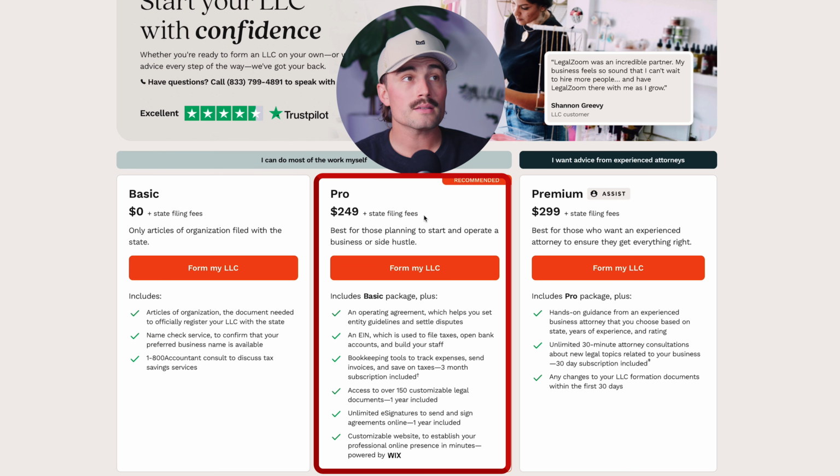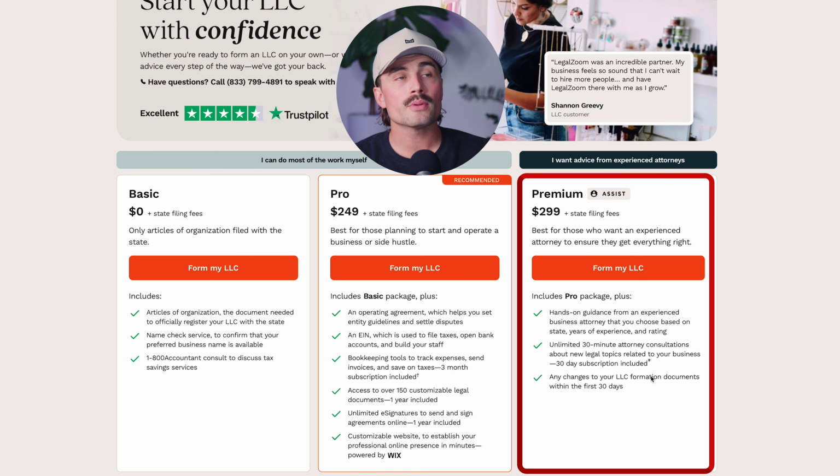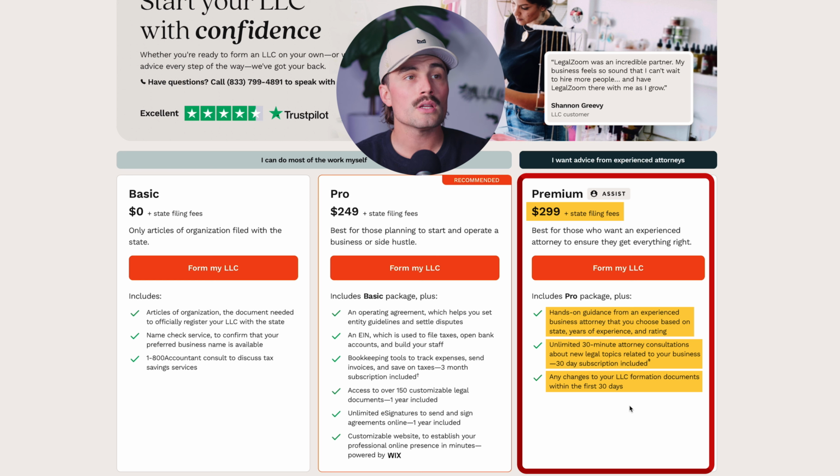The Pro plan does come with an operating agreement as well as an EIN, bookkeeping tools, access to over 150 customizable legal documents, unlimited e-signatures for the first year, and you get a customizable website powered by Wix. Now this one costs $249 plus state filing fees. And then there's the premium plan at $299 plus state filing fees, and you get everything in the Pro plus hands-on guidance, unlimited 30-minute attorney consultations within your first 30 days, and you can make any changes to your LLC formation documents within the first 30 days.